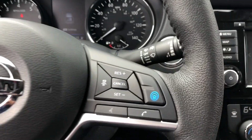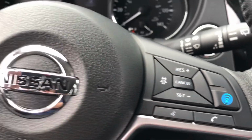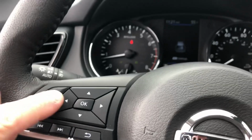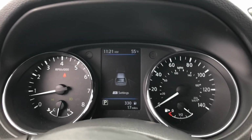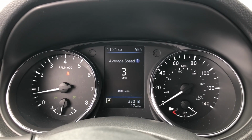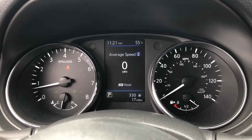Steering wheel controls here. It has the radar cruise control, Bluetooth commands. That's for the radio and across the multi-information display here. Check out the RAV4 though. Just look at the fit and finish on this one. I keep going back to that, but there's a reason why. This tells you your speed. I guess that doesn't change it.